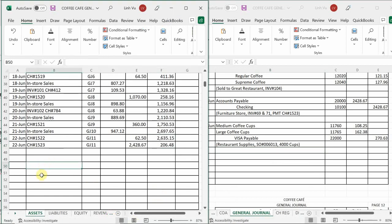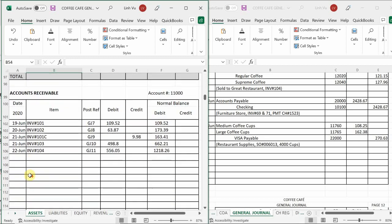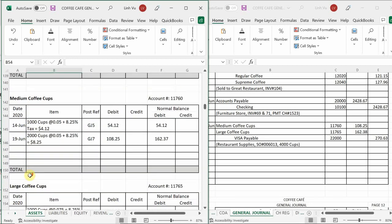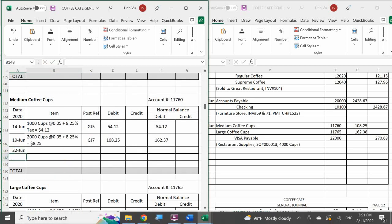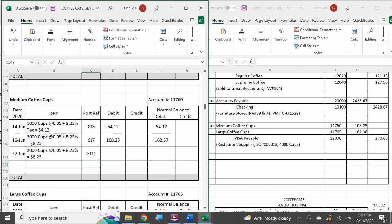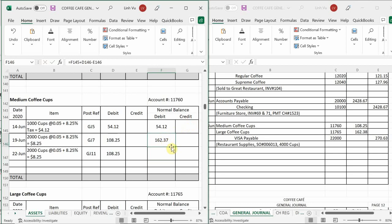All right. So we bought some coffee cups. So assets. Here you go, the medium coffee cups, right? And it's all the same on there, right? Yes, it is. All the same as the last one. Okay. So then in this case, grand total should be $270.62.